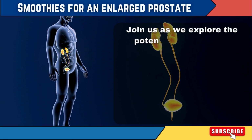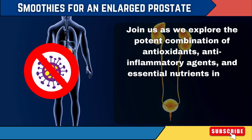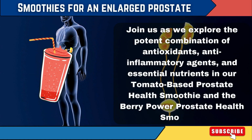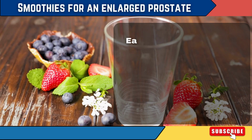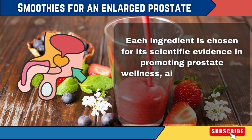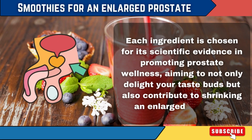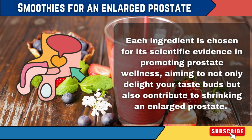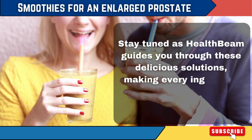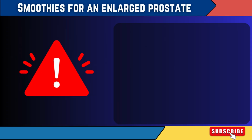Join us as we explore the potent combination of antioxidants, anti-inflammatory agents, and essential nutrients in our tomato-based prostate health smoothie and the Berry Power Prostate Health Smoothie. Each ingredient is chosen for its scientific evidence in promoting prostate wellness, aiming to not only delight your taste buds but also contribute to shrinking an enlarged prostate. Stay tuned as HealthBeam guides you through these delicious solutions, making every ingredient count towards a healthier, more vibrant you.